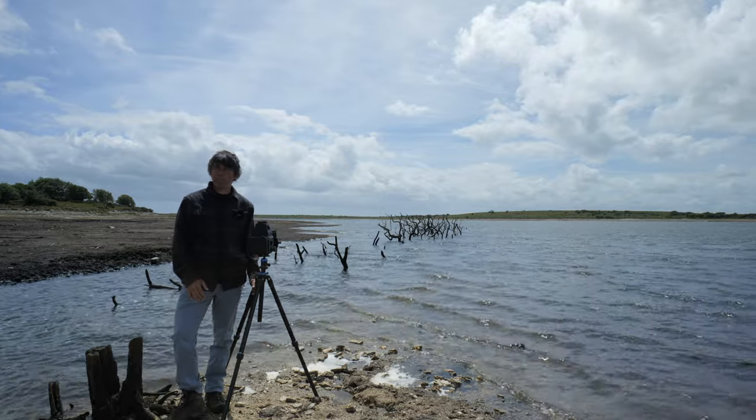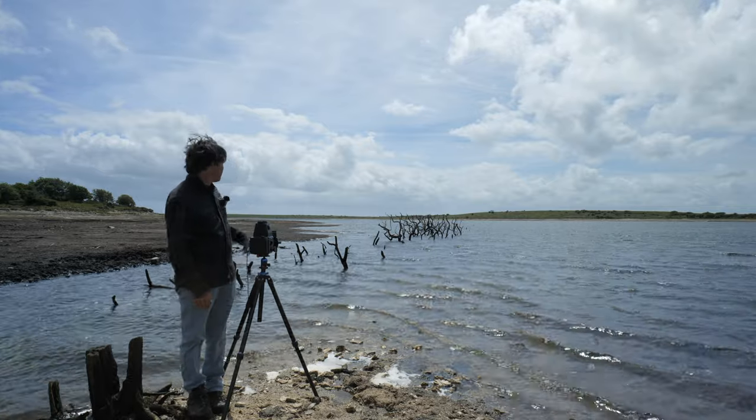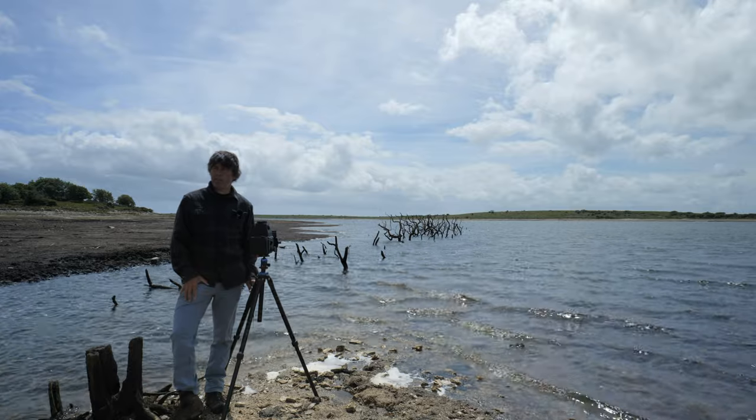Just get a few shots around here. And then I was going to have a walk or drive. I'm not too sure how far it is yet. I believe there's some sort of dam up the other end with some sort of tower. Well, I thought that might work quite well with a long exposure. So I'm going to get a few shots here.